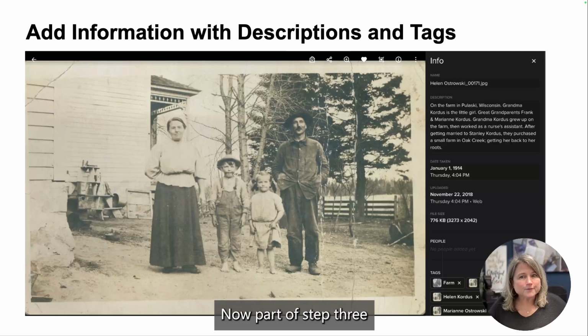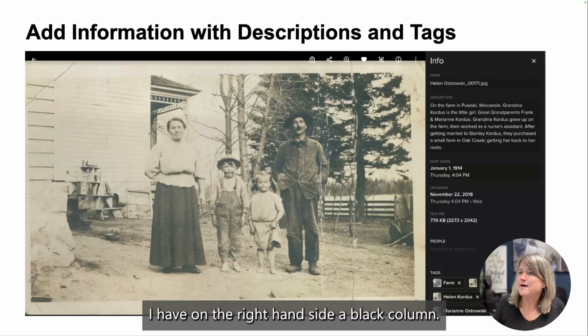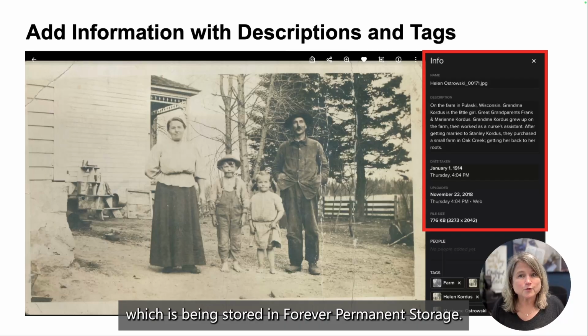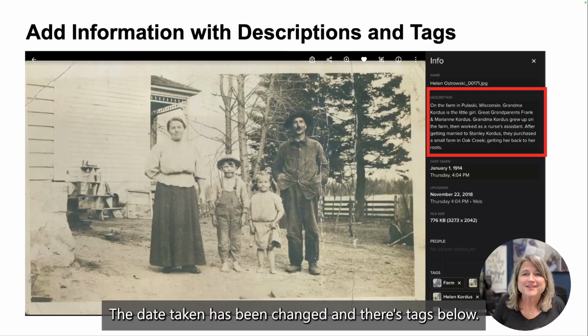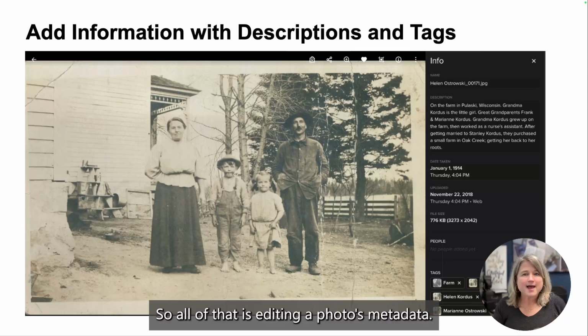Now, part of step 3, the preserve, is adding information to pictures. So in this photo of the farm, I have on the right-hand side a black column that is the info panel for this picture, which is being stored in forever permanent storage. You can see that I've added the description, the date taken has been changed, and there's tags below. So all of that is editing a photo's metadata.